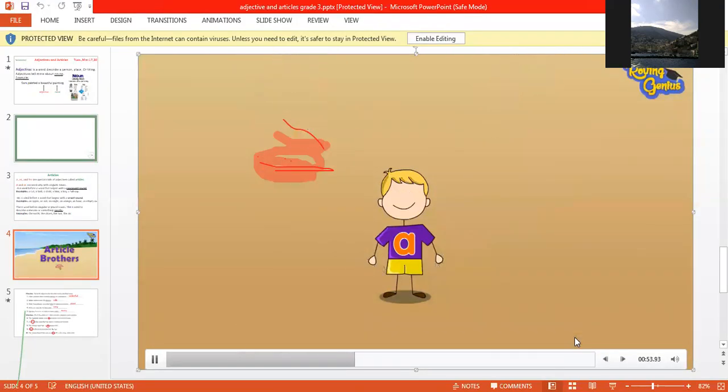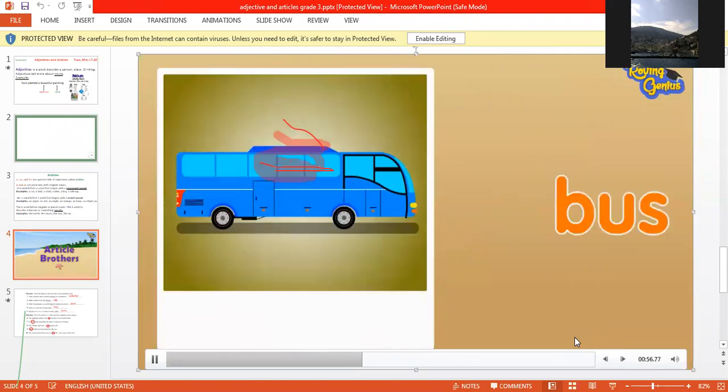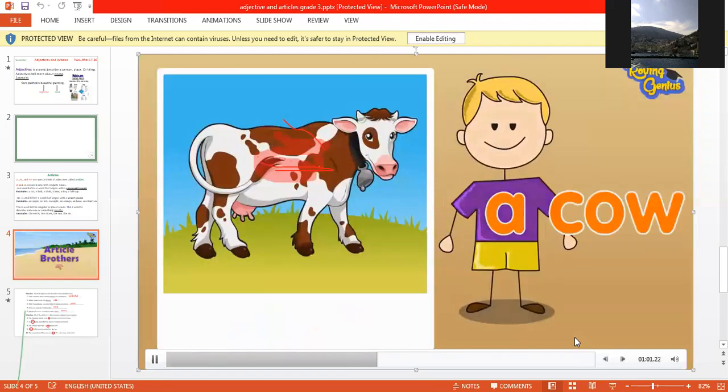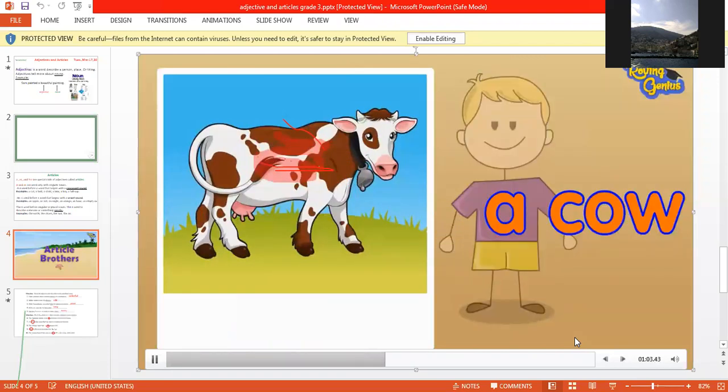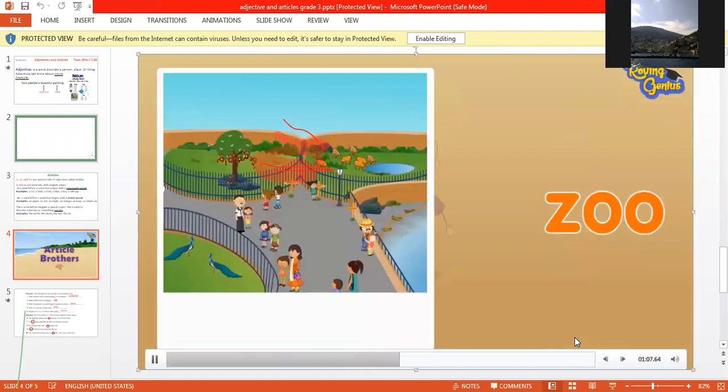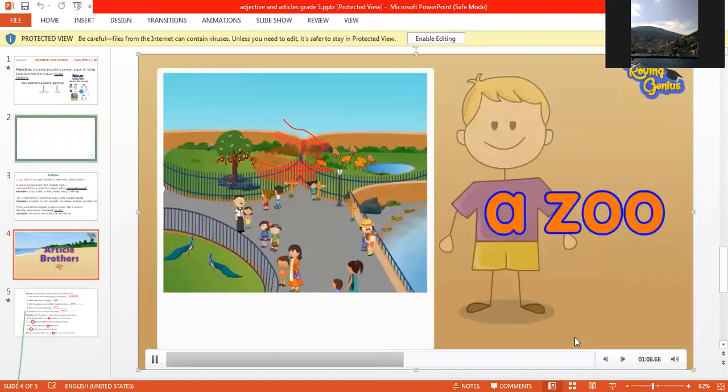Consonants. A for consonants. A bus, a boy, a zoo, a place.